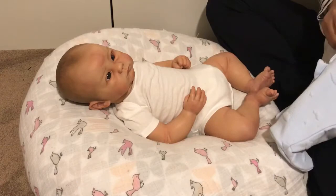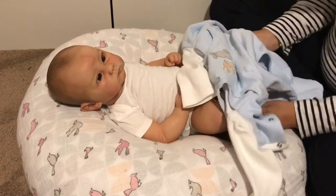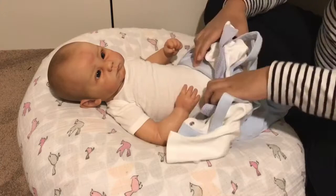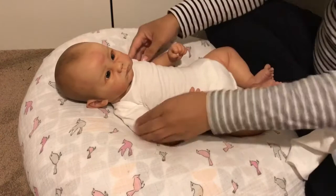Yeah, and I don't have a bald baby, so Connor is basically the closest that I have to a bald baby in my collection. So I figured he can kind of stand in here. Actually, I think I am going to remove the onesie. Sorry, guys. Because I don't want there to be a line here in the arm.